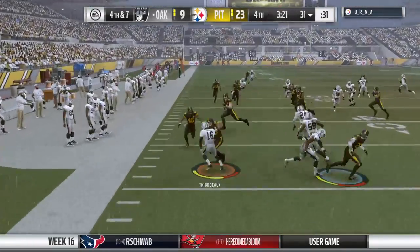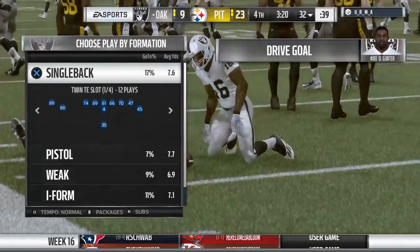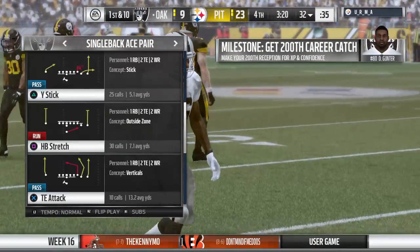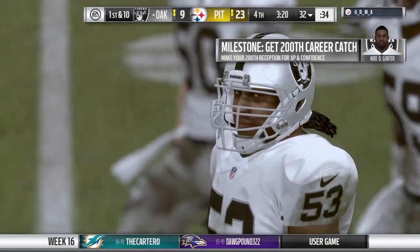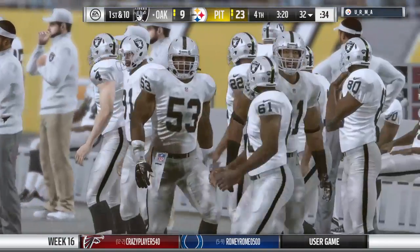Take it in at the 22. Just a net of 34 there following a punt of 44 yards. And out will come the offense as they take over. And now Oakland ready to take the field. And following the interception, we'll see what they can put together on this drive.